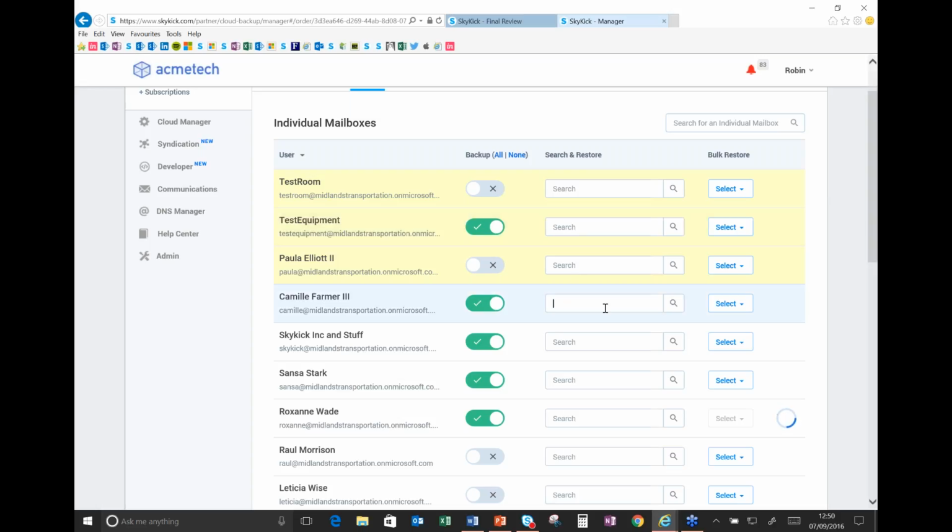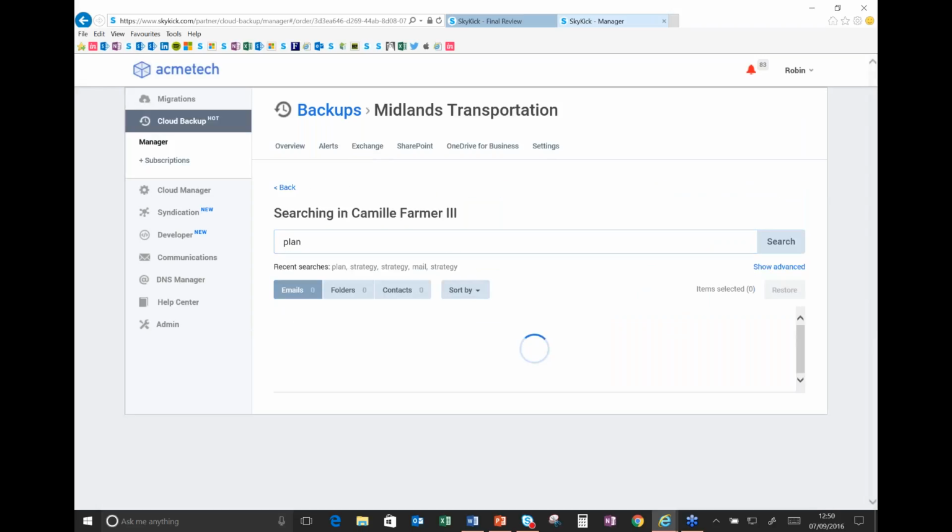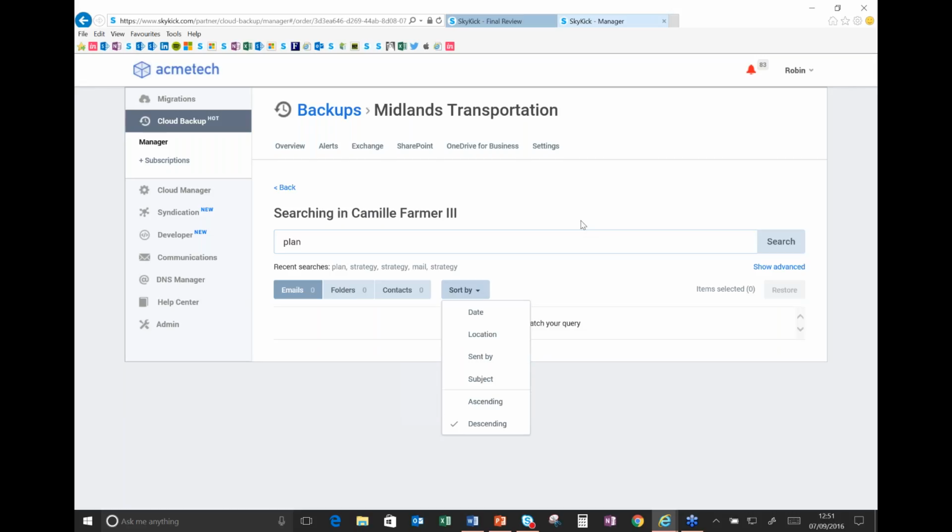We can also search and restore on mailboxes. I don't know if I have anything in this particular one, but I'm just going to search the word plan. And we can do a variety of different things. We can search for mails, folders, contacts, calendars. We can sort the results. I can't actually open the emails, so there's some security in that. We tread a line between discovery and ease of use. So actually there's no emails containing the word plan. There you go. But if there was, all I have to do is select it, highlight it, and hit that restore button. And it's back in the box.